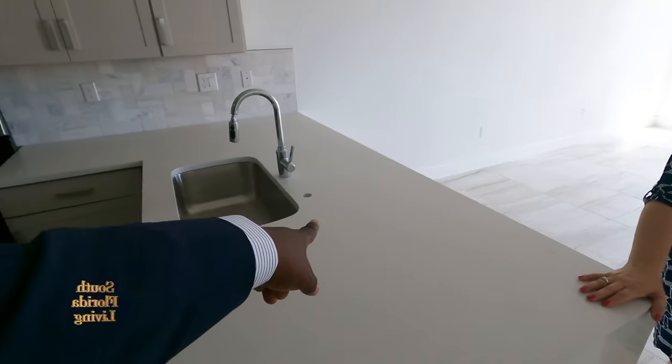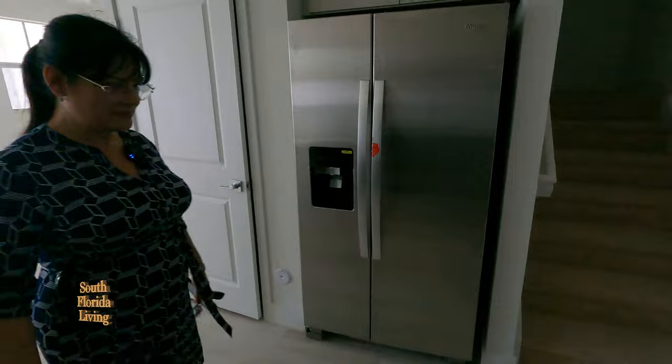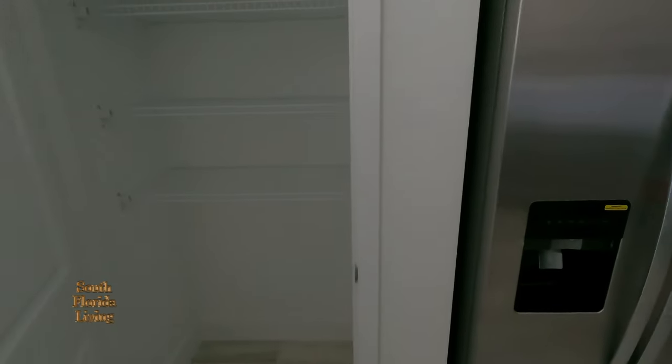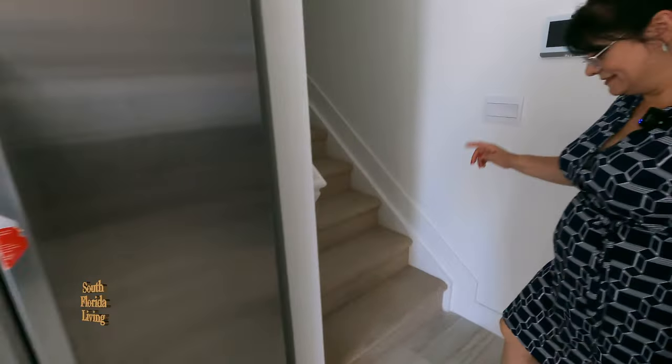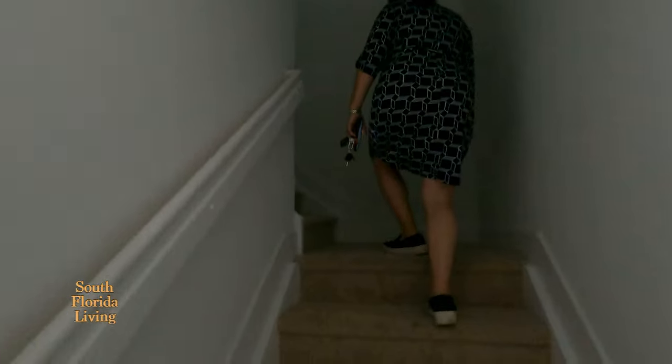Push button garbage disposal. Let's see a hole right there. Okay. Beautiful stainless steel fridge. Hold up. And this is the pantry. Oh, I already opened that. That's the pantry. Wow. Okay. Let's go upstairs. You can have two pantries. I like that. You could never have a big enough pantry.